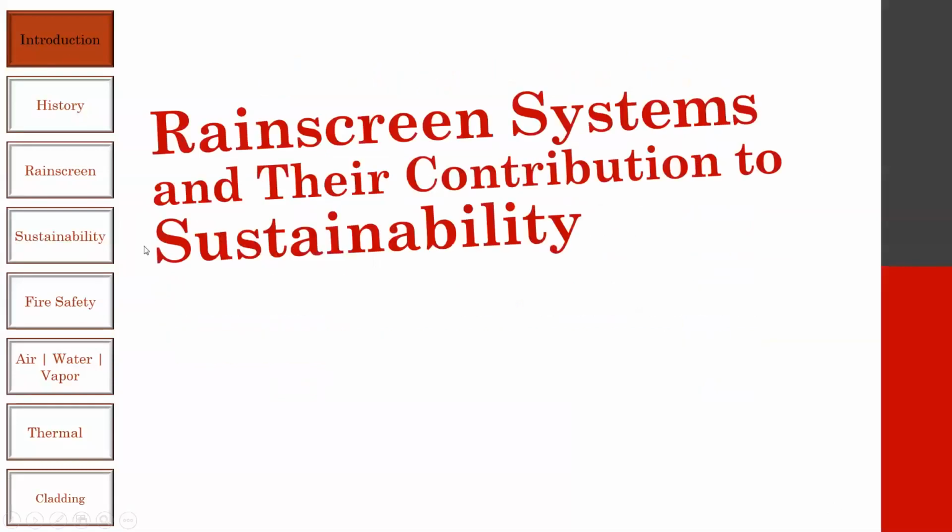And there we go. So today we're going to talk about rain screens, okay? Rain screen systems and their contribution to sustainability is the title of the course.